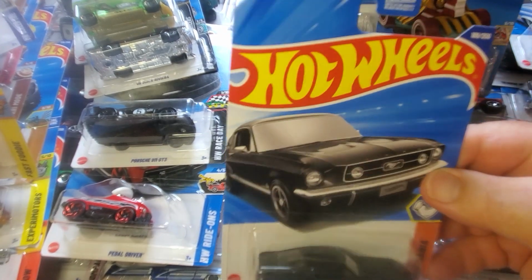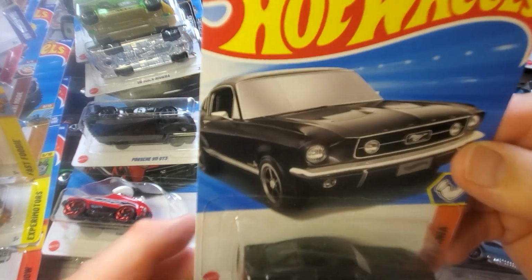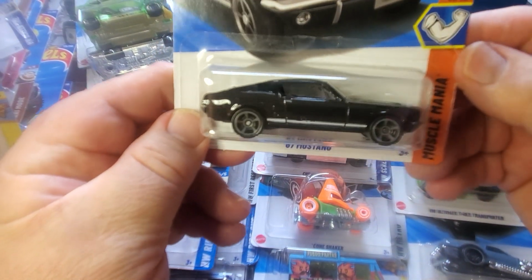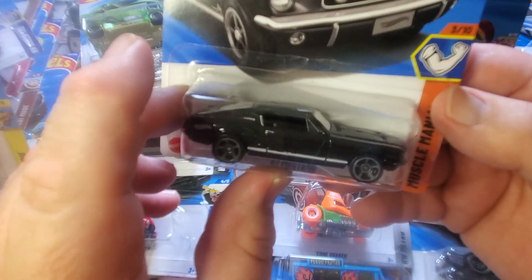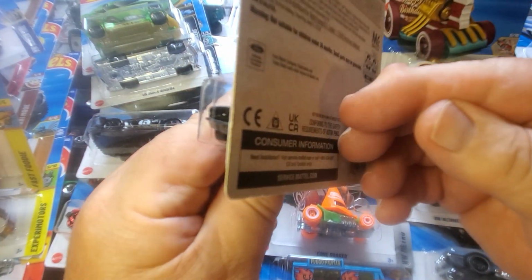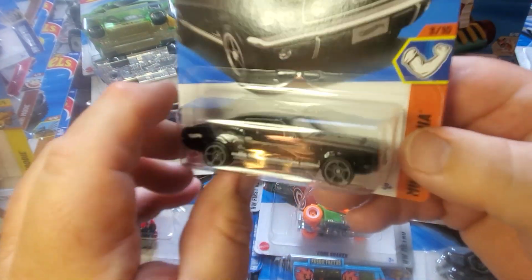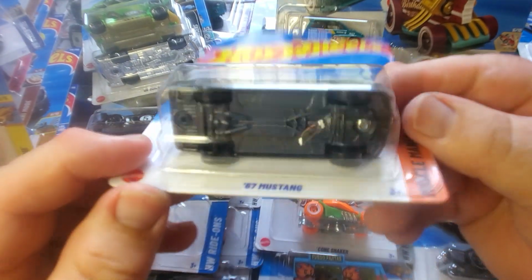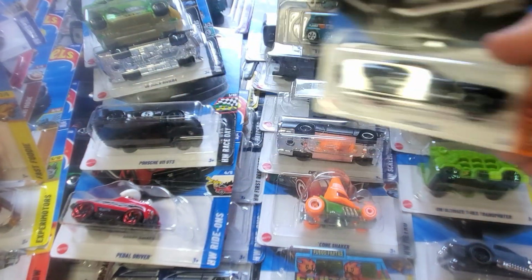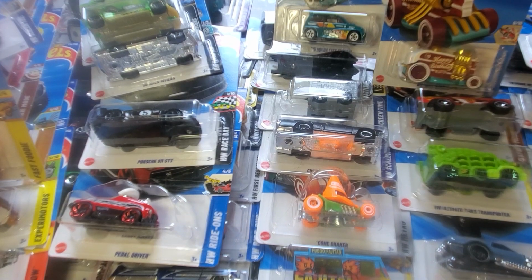All right, collector number 189, '67 Mustang. Ooh, blacked out wheels. That is nice. That is one nice car. I'm very happy with that one.